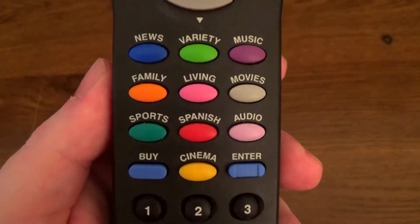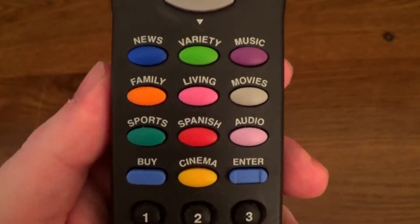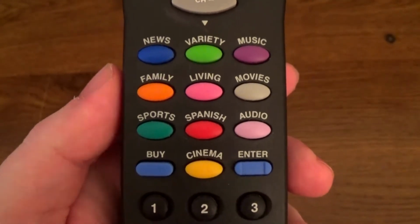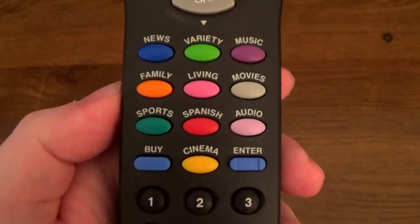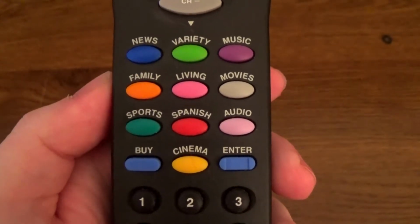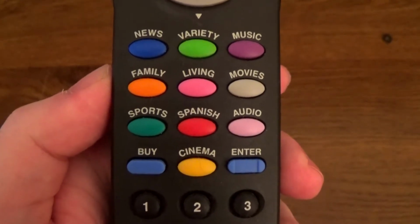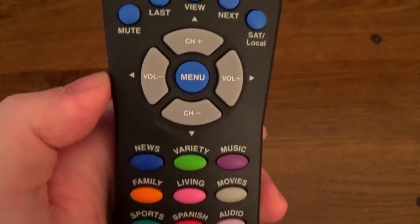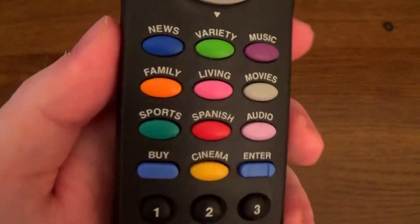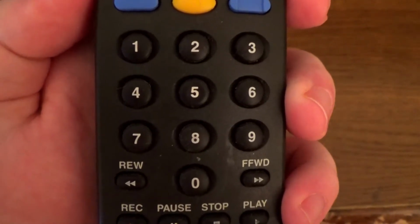Back then, they would package the channels according to these various different categories. Just to give you an example, say I wanted to watch Cartoon Network, because as a kid I watched a lot of Cartoon Network. I would push this orange family button, and it would take you to the first channel in that family package. And I would then scroll to find Cartoon Network or whatever other channel I wanted to watch. It was a bit of a shortcut, as opposed to just pushing in the channel number.